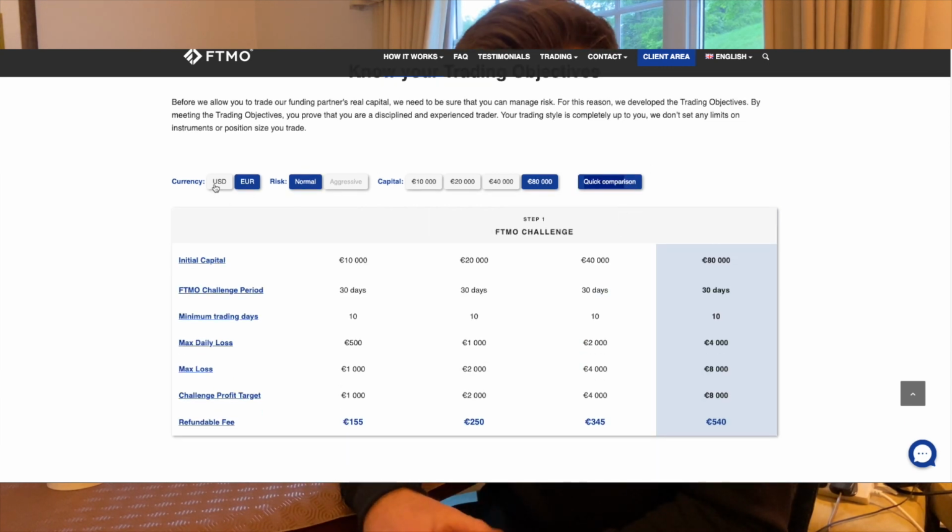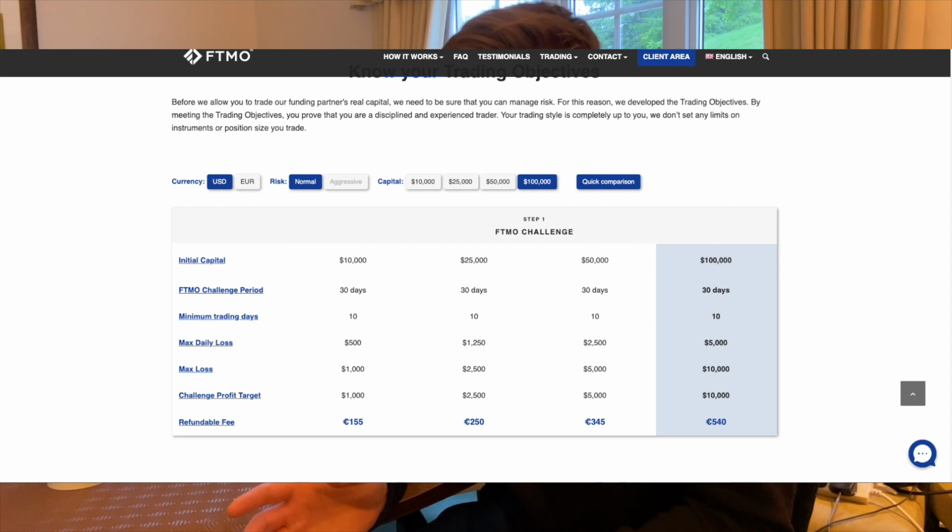Anyway, I won't get into too much detail. You need to make 10% on 100k, which is 110,000 balance-wise at the end of the 30-day challenge. You also need to have a minimum of 10 trading days in total, which is why we can't use our swing trading strategy, as I mentioned in the previous video. That's going to be a bit more challenging for us, as we're going to have to adapt our swing trading strategy down to more of a scalping strategy.